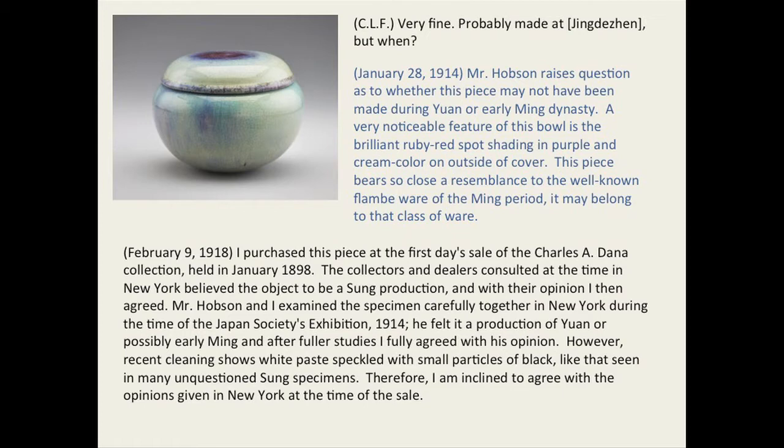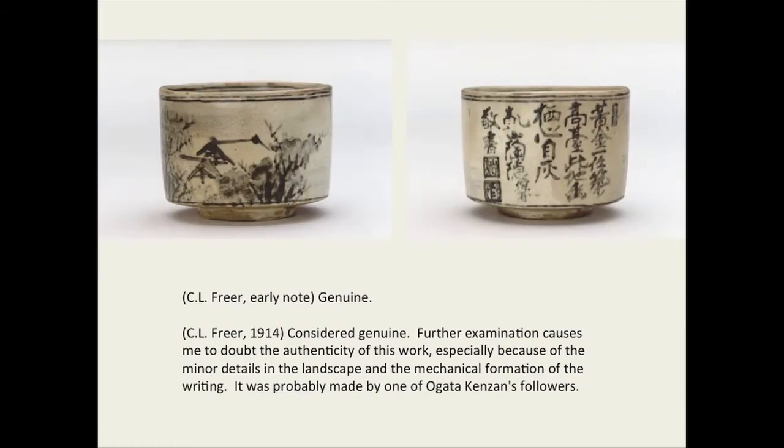Another piece, a Japanese bowl by the early 18th century entrepreneur Kenzan, reveals a similar kind of tone. Rather than talking about the tonalities of the cream-colored body and the grays and blues of the painting, Freer is now worrying about the brushstrokes. He really is starting to talk, I'm sorry to say, like an art historian.